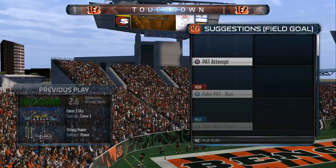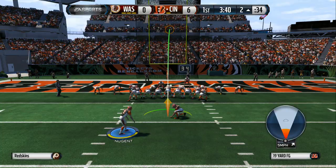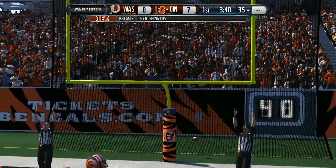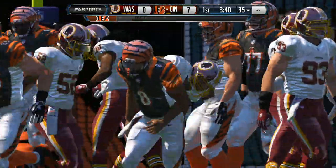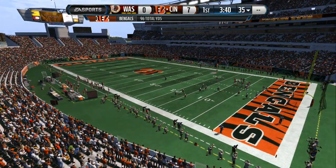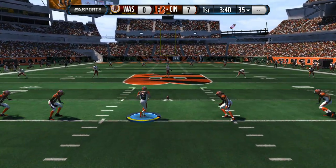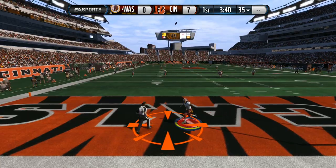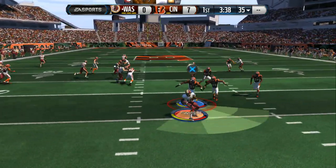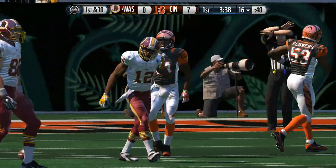To me, still one of the most exciting plays in NFL football. A long running play for a touchdown. And how about that one? It had it all in its speed. Good moves, good blocks. Exciting touchdown. The Redskins ready to return the kick. Go, and they deck him at the 16-yard line.